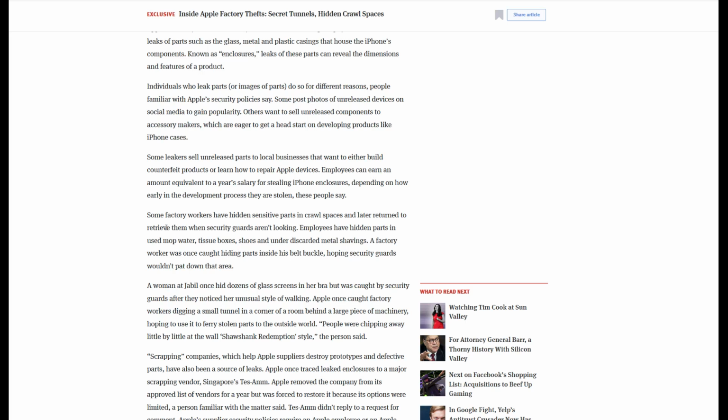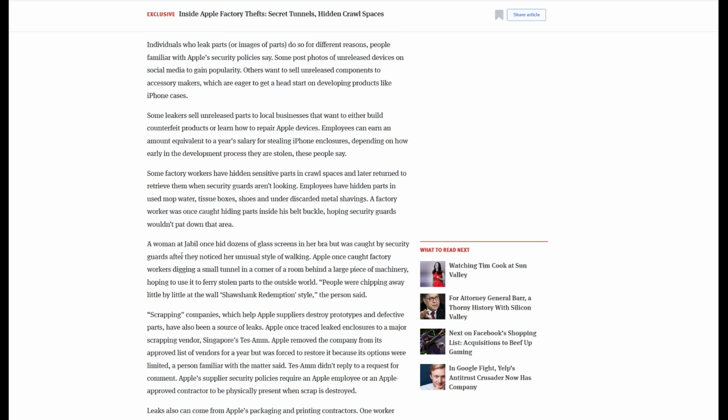Some factory workers have hidden sensitive parts in crawl spaces and later return to retrieve them when security guards aren't looking. Employees have hidden parts in mop water, tissue boxes, shoes, and under discarded metal shavings. A factory worker was once caught hiding parts in his belt buckle, hoping security guards wouldn't pat down that area.